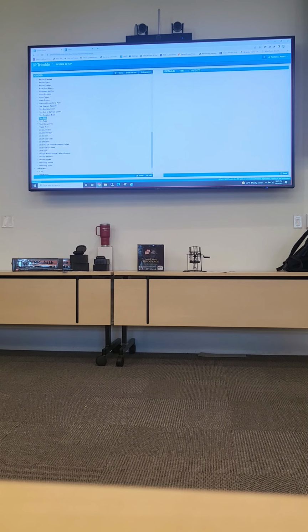Now, I've got a question about having to have it on the file. Well, this is a file. Do you have to have it in the file, or can it be in the system setup? It does have to be on the file. Yep, the front of the file when you're going in there.